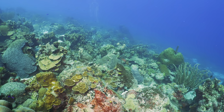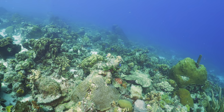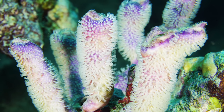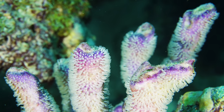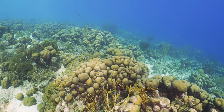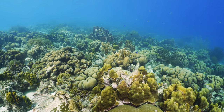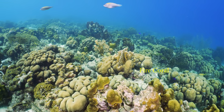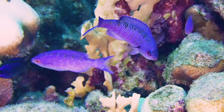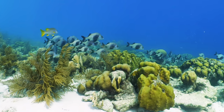The coral field gets more beautiful the closer we get to the Sabadeco Pier. Pillar coral. It appears to be a corky sea finger feeding in the current. A Christmas tree worm. Juvenile Creole Wrasse. A beautiful school of black margate.